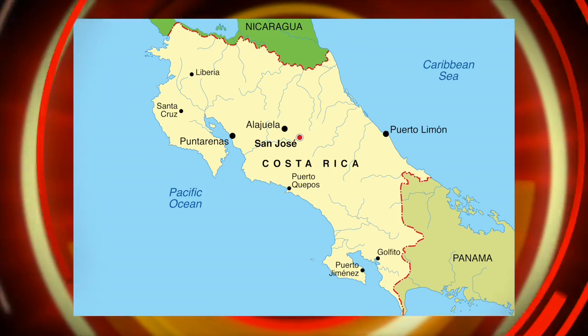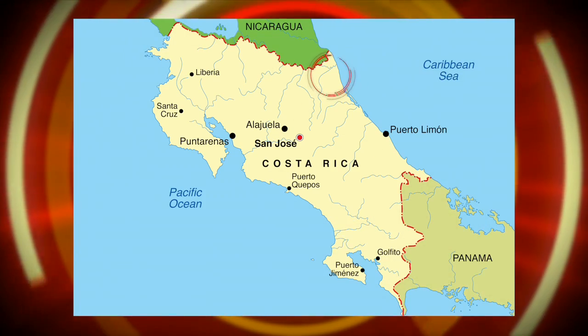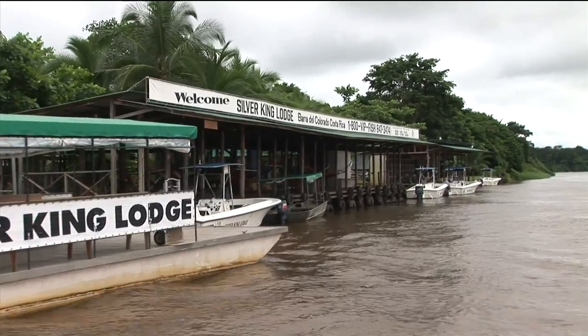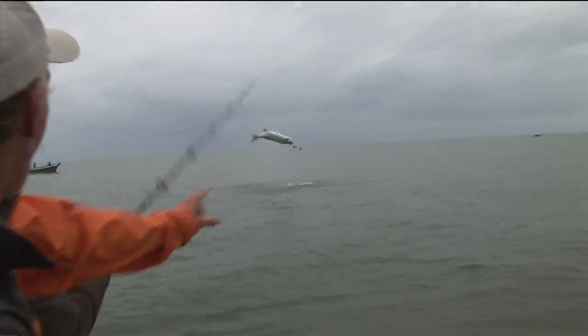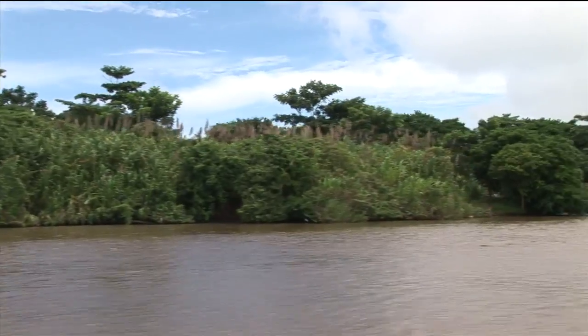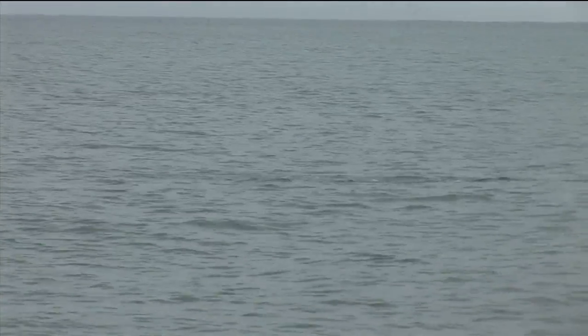Our second stop in this week's adventures takes us to the Caribbean coast of Costa Rica. It's here where our host lodge, Silver King, appropriately named, will get us into some awesome fishing experiences. The waters flow from the Colorado River, and the tarpon here truly stack up like cordwood, feeding on everything and anything. Henry is joined by Captain Billy Clyde, so let's see how they do.